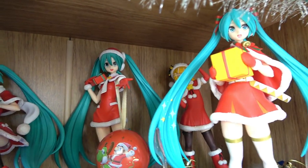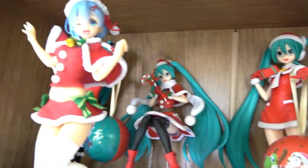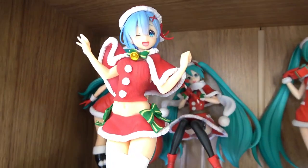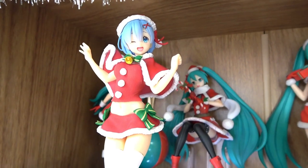We have our Mikus up here. We have a few other characters like our Rem. We have our Nintendo balls and blah, blah, blah. But beautiful, beautiful figure.